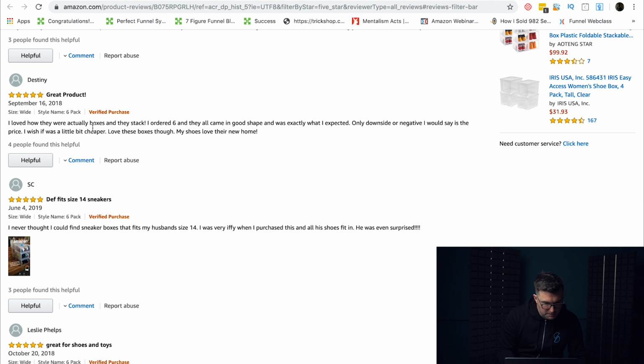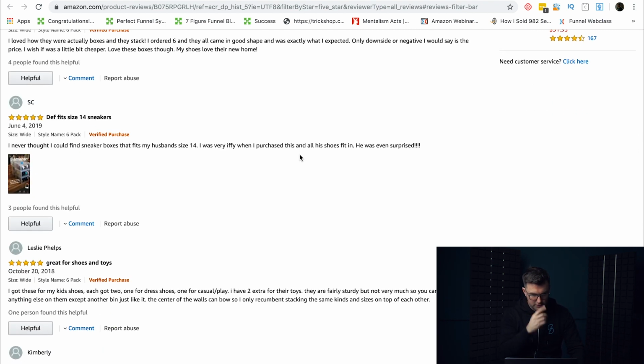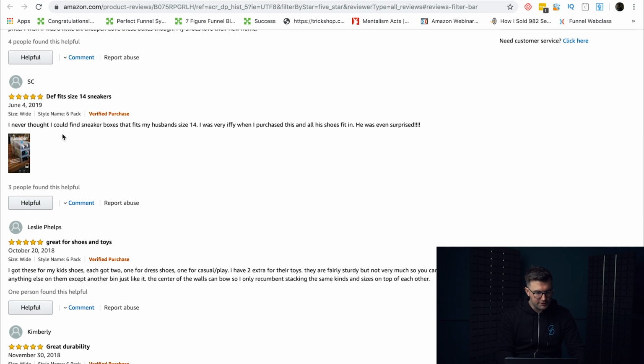I loved how they were actually boxes and they stack. So everyone's saying the same thing here. They love the stackable feature. That's really important. I never thought I could fit sneaker boxes that fit my... So look, they're saying here they actually fit up to a 14. Now, that's a male shoe. So now we have a female shoe. I think they were talking about high heels a second ago, up to a 9. Male shoe up to a 14. That's very different, and that's something you have to be aware of.